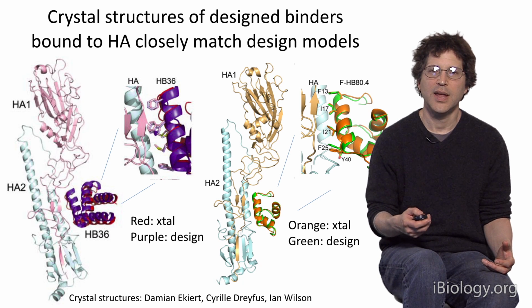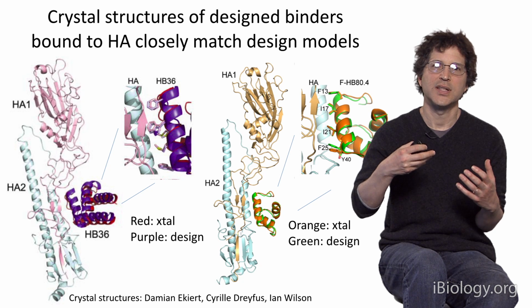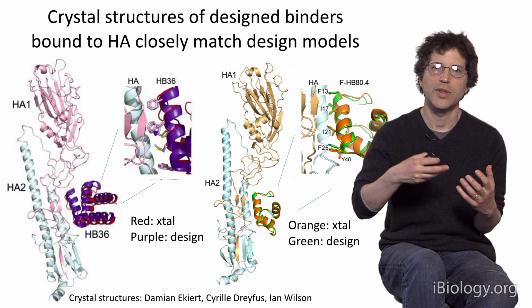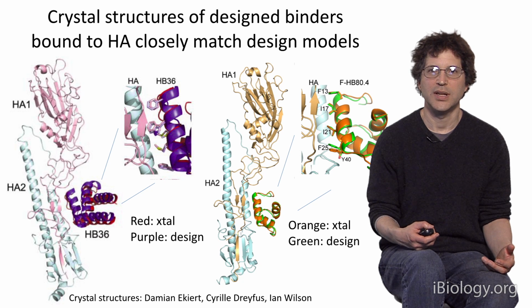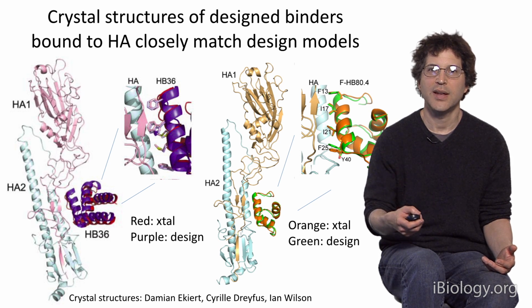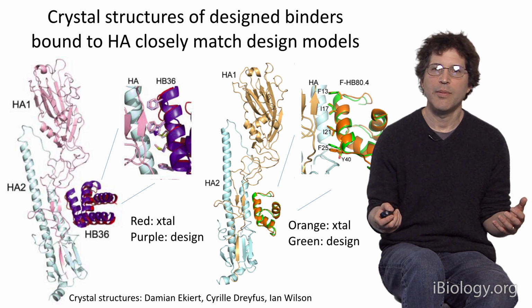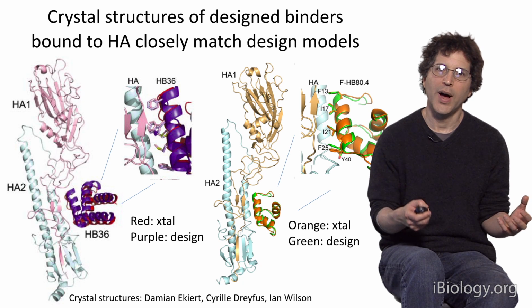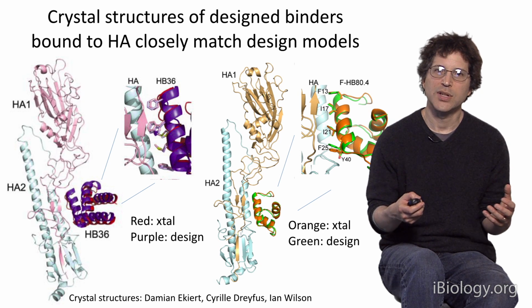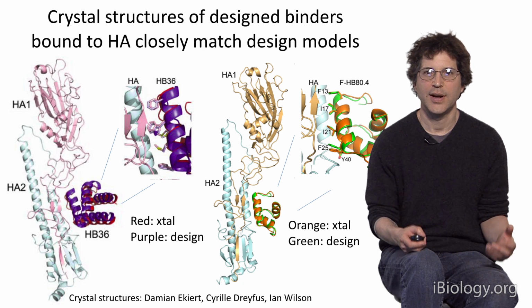And in that inset there in the middle, you can see that even the design side chains are exactly in the crystal structure, exactly where they were supposed to be. And the same thing is true for the other design protein that I described called HB80. The crystal structure is again nearly identical to the design model. So while I told you that a large fraction of our designs simply don't bind at all, the ones that do bind to the virus bind essentially exactly the same way that they were supposed to bind the virus.